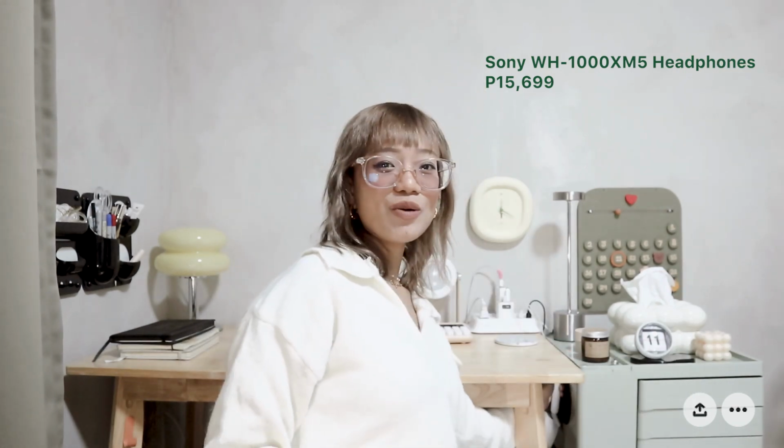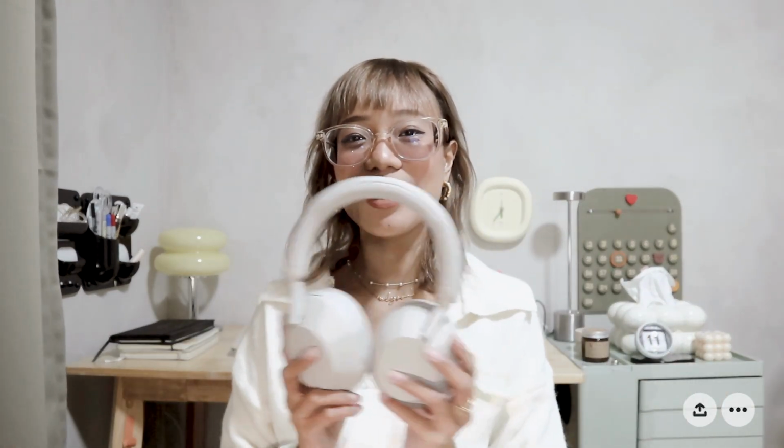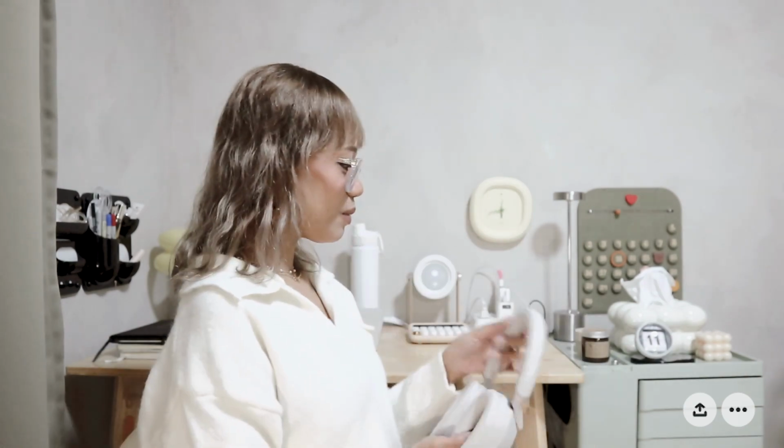Pero ayan, para hindi niya ako marinig. So, cancel... Ay! Tulog! So, noise-canceling headphone siya, kaya hindi ako naririnig habang nagshushoot ako dito and nagdadaldal ako. Kaya nakuha ko siya ngayon, kaya naririnig niya ako ngayon. So, ipapakita ko sa inyo kung saan ko siya sinasabit.